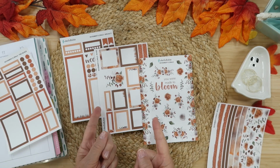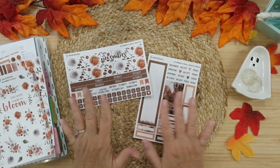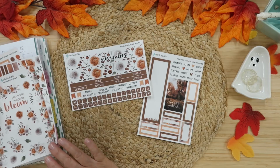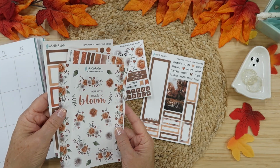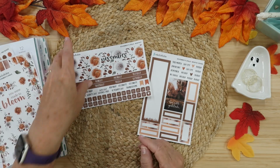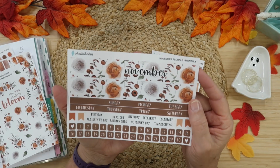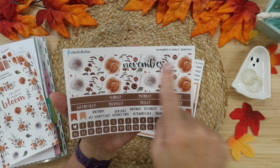Okay, let's go ahead and look at the monthly kit. So our monthly kit comes with 2 sheets for the base kit, and then you get these 3 sheets as an add-on option. So our November monthly florals will look like this, and we have November written on here.